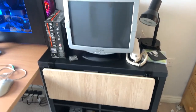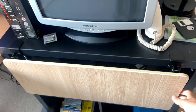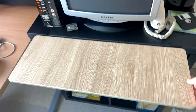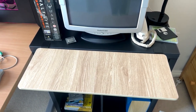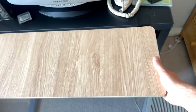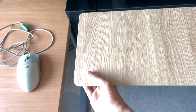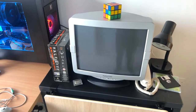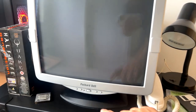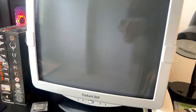I had a query from someone about my retro desk setup. I've got a foldable mouse and keyboard tray attached to my cube shelving unit by some clamps, as you can see here. This is very good for saving space, and it means I don't have to buy a second desk or replace the desk I've recently bought for a larger one. So pretty cool. Now back to the monitor. Let's turn it on.